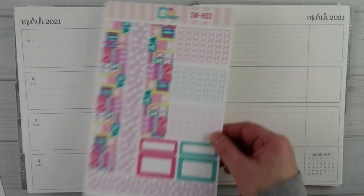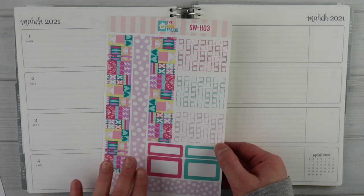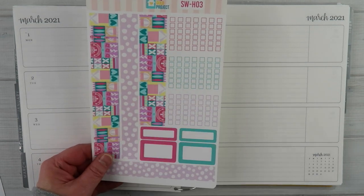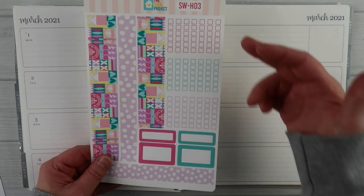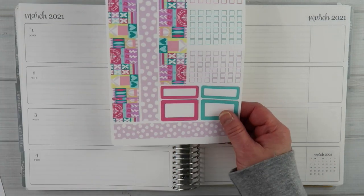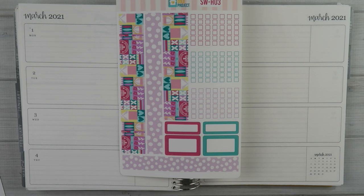Number three is SWH03, Small World Horizontal, sheet three. So this is for the horizontal, and then I also have one for the vertical. So you have three sets of checklist stickers there. There's seven at each set. Now for the vertical, you only have two because they're longer and they took up more space. So three sets, two half boxes, two appointment boxes, washi strips, and y'all, you can use those in any way you want to. We're all creative and we use them differently. So you'll see in this video how I use mine.